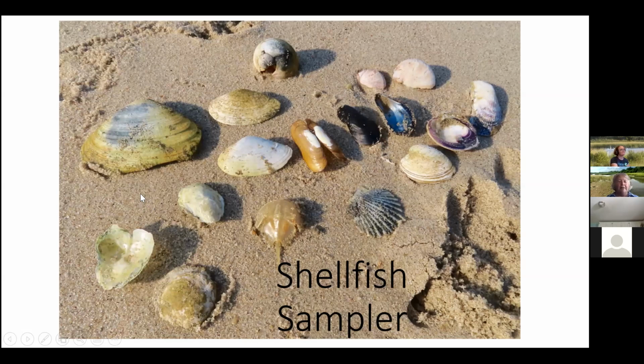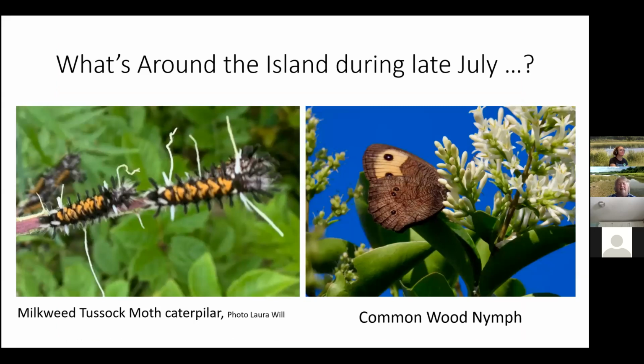Whoops, still one more. And if I was on Sesame Street, I would say one of these things is not like the other. This, of course, is the horseshoe crab molt, not a shellfish at all, but something that you are likely to find if you are beachcombing at Andy's Way. And with that, we'll start talking about things that you might see around the island this week in late July.